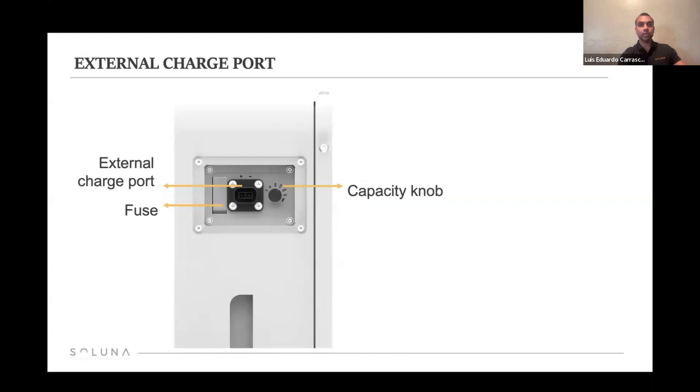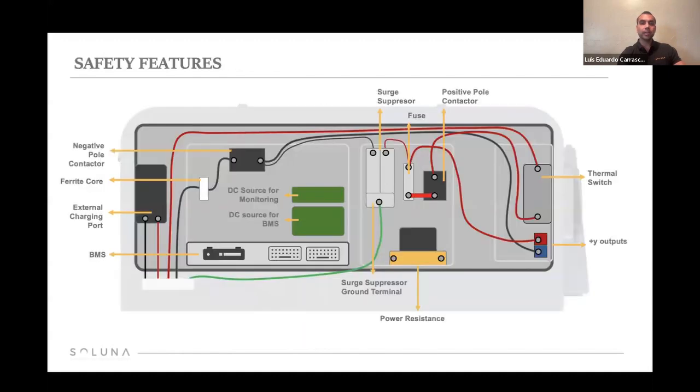The external charge port: it has an external charge port in case the battery is asleep or is fully discharged. It has a fuse for protection, and the capacity knob is a new functionality. Let's say that you buy the 15K and it is asleep and not responding. What you can do, this is for troubleshooting, is lower it to 10K, and it will wake the battery so you can monitor it.